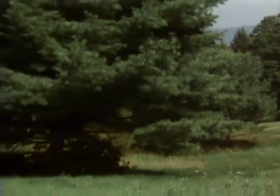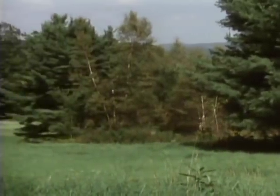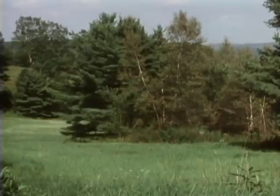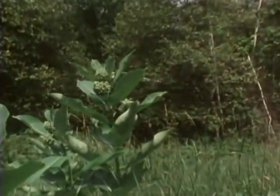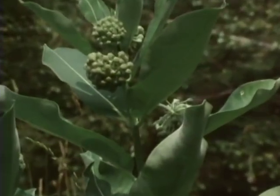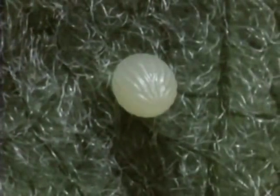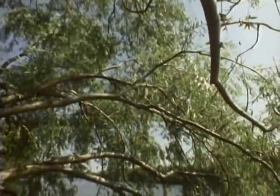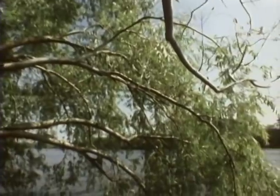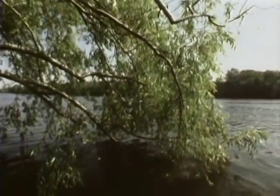but are there times when it pays for an animal to advertise itself with bright colors? And if so, might it pay for another animal to imitate those colors? Let's look at the life stories of two familiar creatures. Under the leaves of milkweed plants is where monarch butterflies lay their eggs. The leaves of willow trees are sought by viceroy butterflies, and that's where they lay theirs.